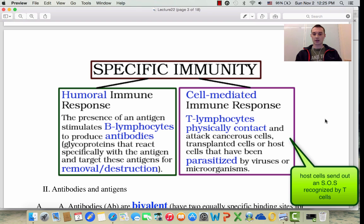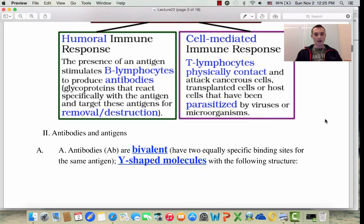If it's not matched correctly, T cells will attack it and kill it. Or cells that are parasitized by viruses or other microorganisms. So, antibodies and antigens. This is really the immune system broken down to its most basic level.